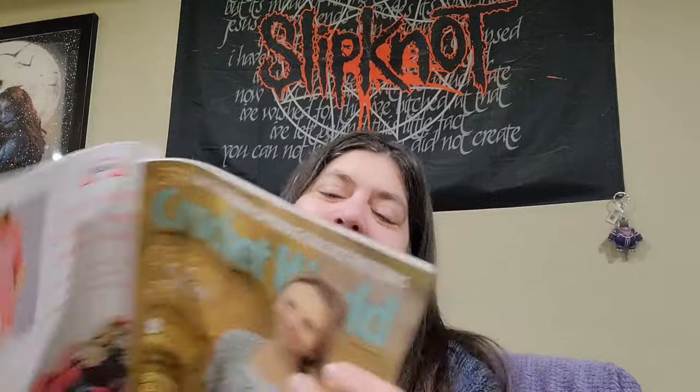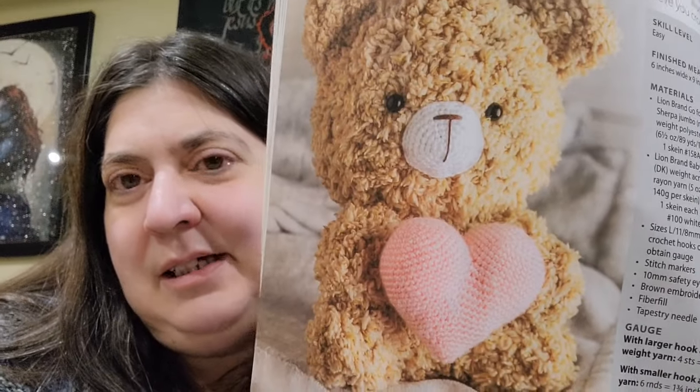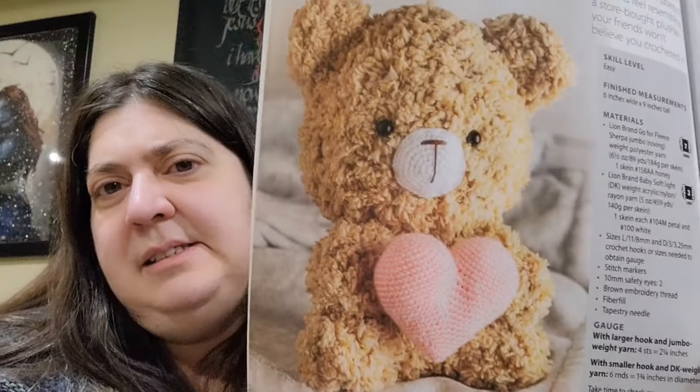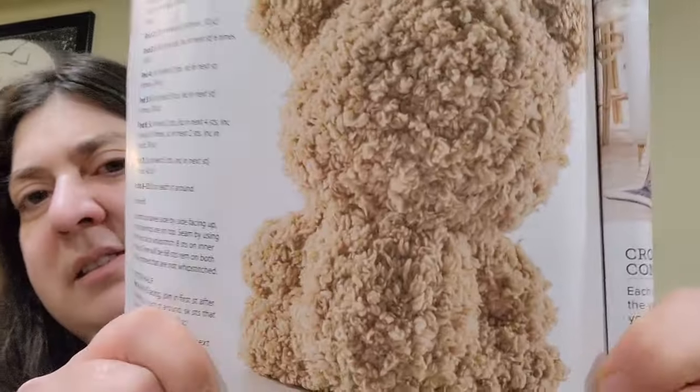This is super cute. We have another amigurumi. We have Soufflé the Fleece Teddy, and they used Lion Brand Gopher Fleece Sherpa Jumbo. So there's a little teddy bear with a heart. That is super cute. And the designer is Julia Chiang. There is her name. And there is the teddy bear again. He's cute. And here is a shot of the back of the bear.